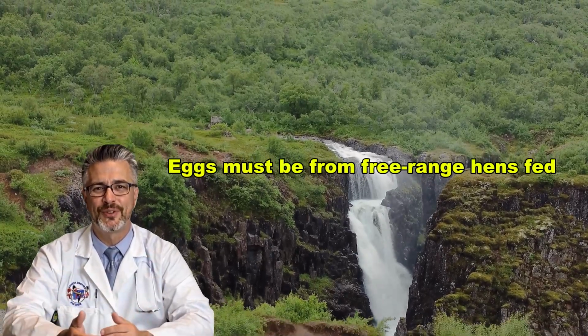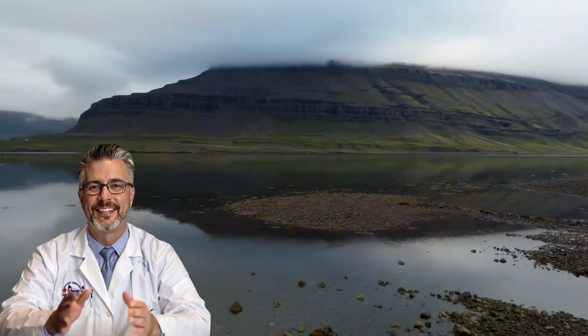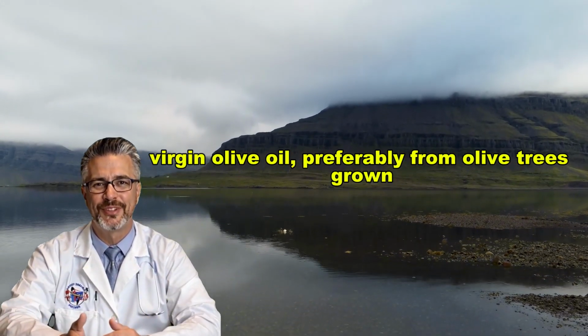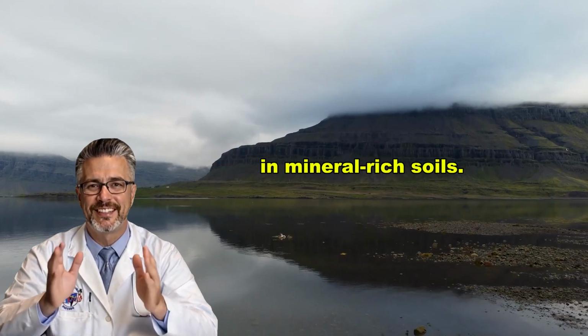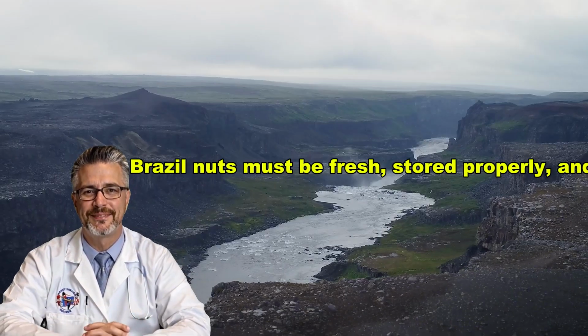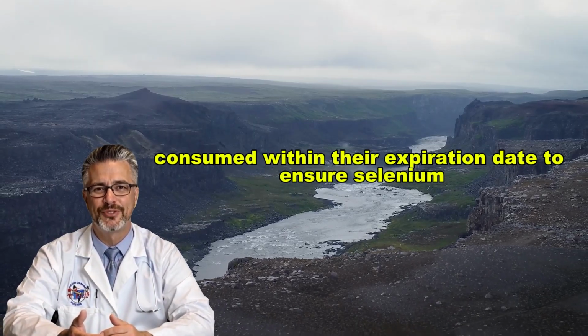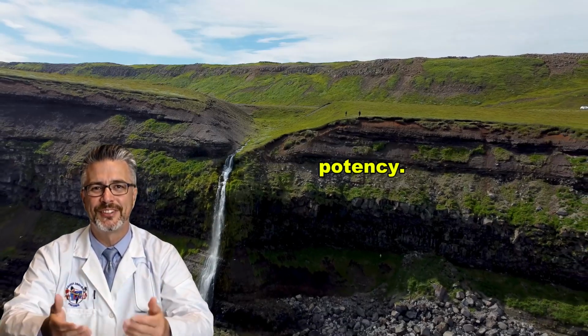The quality of the ingredients is absolutely critical to the success of the protocol. Eggs must be from free-range hens fed omega-3 enriched feed. The olive oil must be cold-pressed extra virgin olive oil, preferably from olive trees grown in mineral-rich soils. Brazil nuts must be fresh, stored properly, and consumed within their expiration date to ensure selenium potency.